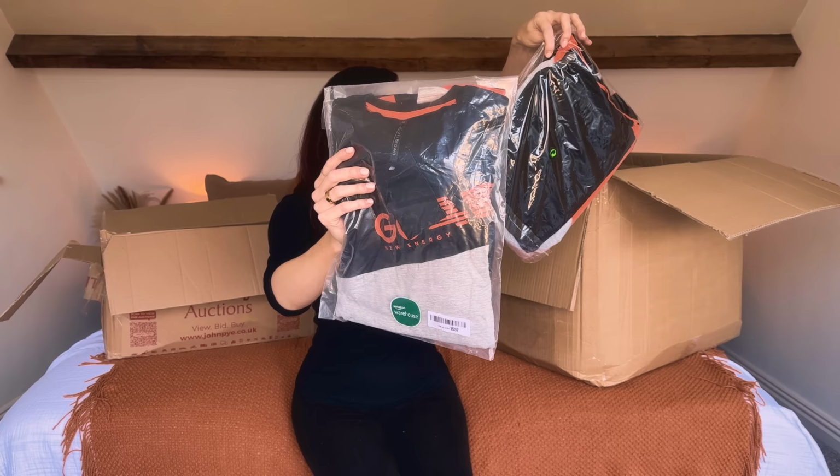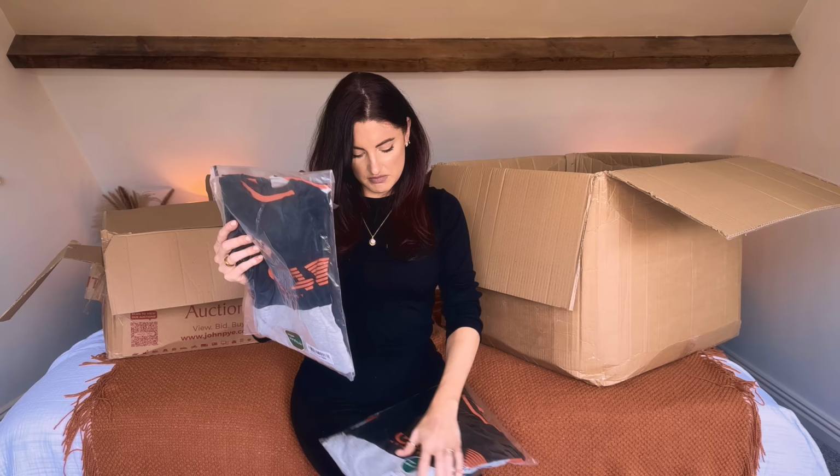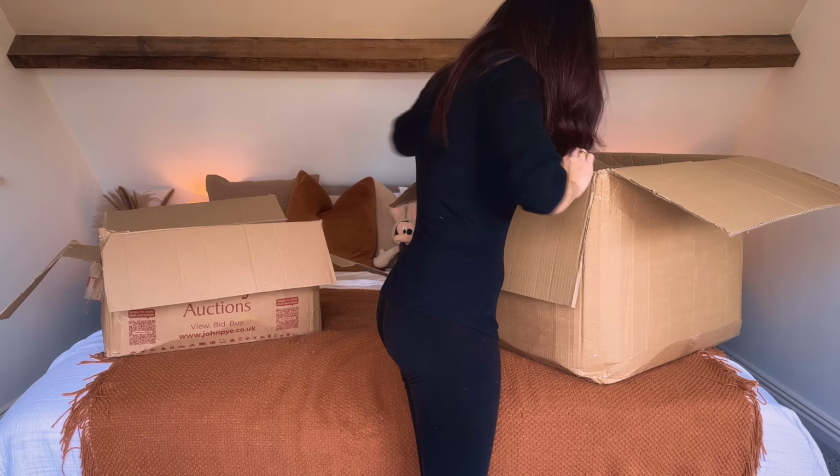Okay, so we have more of those pyjama-y looking things from the Alan Brown brand. So I won't bother opening these up. That's size medium. Ollie doesn't really wear pyjamas, so you won't want that. I'm not sure what size that one is. Got another one here which is size extra large.